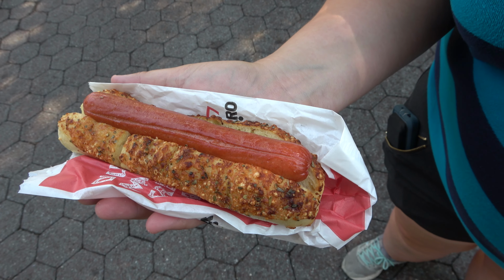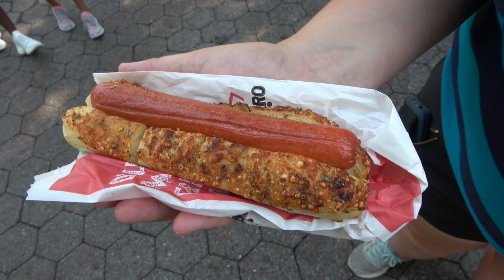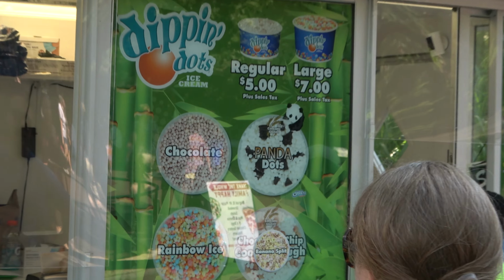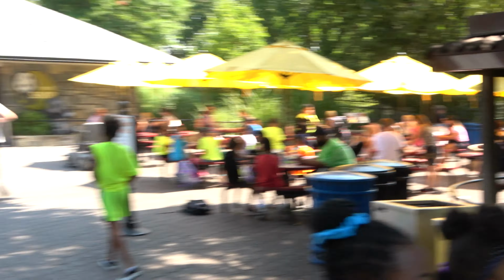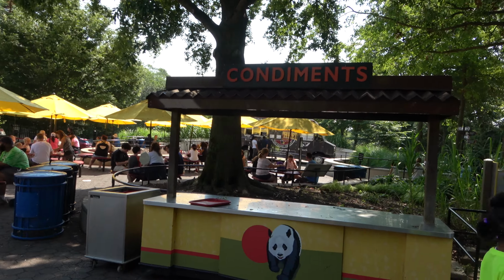They've got some decent food options here at the National Zoo. Not only one with Sparrow, but Weird Sparrow, a hot dog on a garlic breadstick bun. You've got Dippin' Dots with Panda Dots. Sparrow's also got some fun stuff on the menu. And then there's a food truck over there that serves some barbecue food.